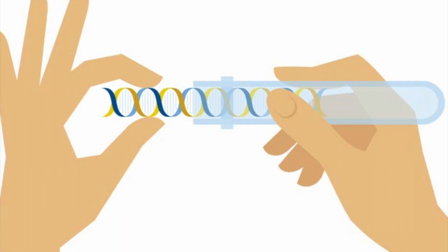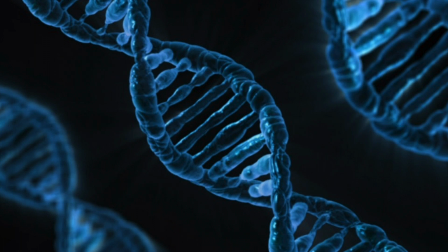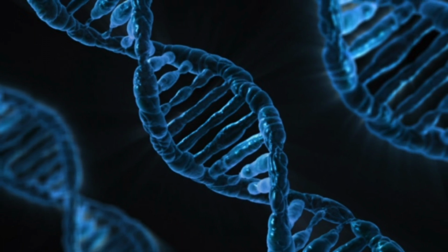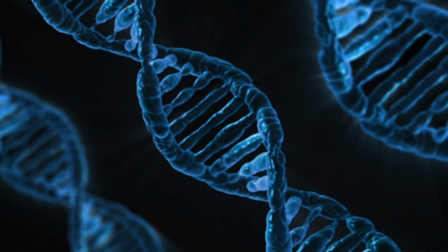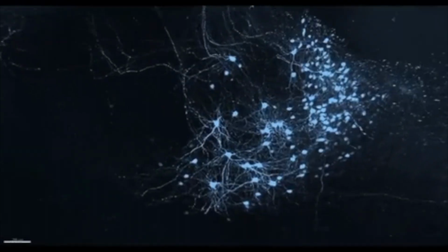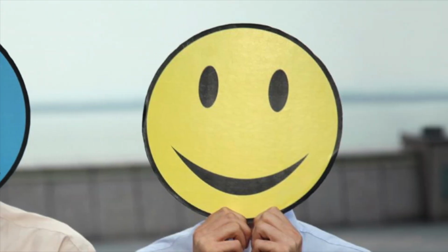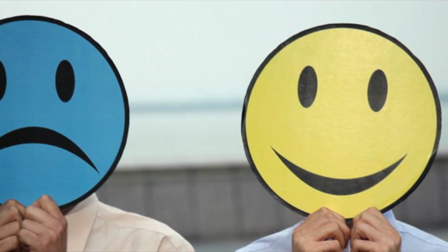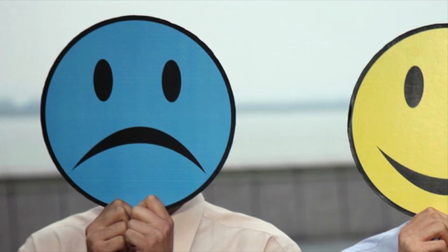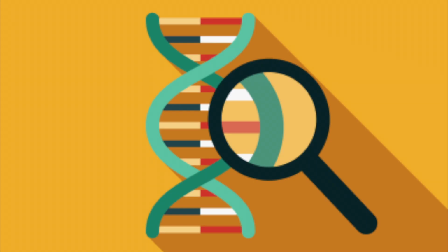Here is an example. The gene DRD2 encodes for the protein D2R. When a SNP impacts this ability to encode D2R, it can provide the initial trigger in the pathogenesis of bipolar disorder. A lot of the genes that impact bipolar disorder are important to brain function. We will go into more detail about specific SNPs with other genes next.